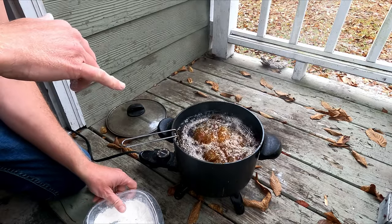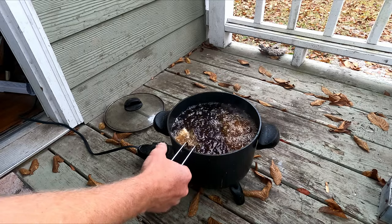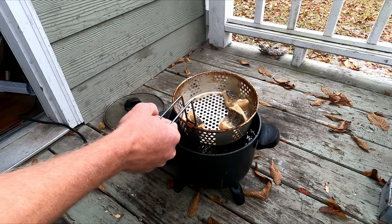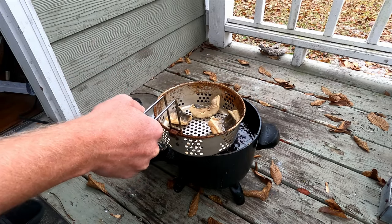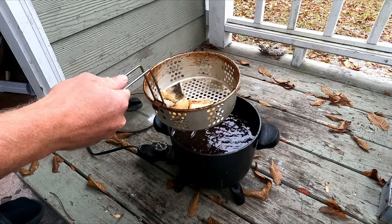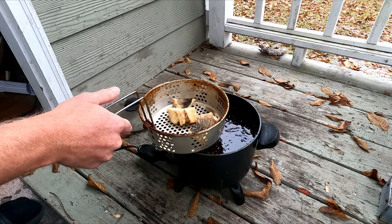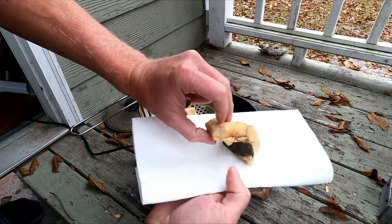Now we're going to cook this a little bit in the pan, so we don't need to fully cook, we just want the coating. All right, so after just a few minutes, we'll take these out. Just want that coating to be nice and crispy, which it is.